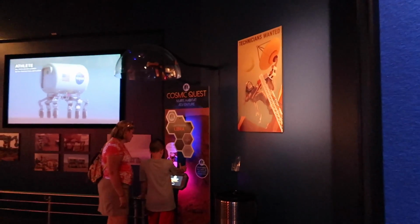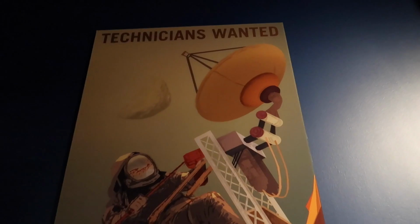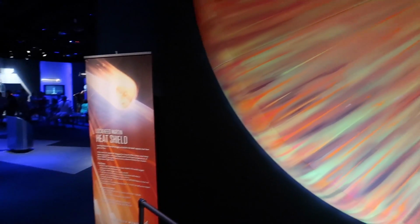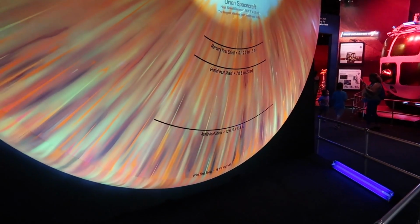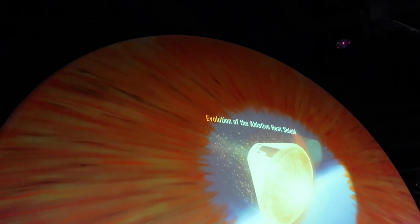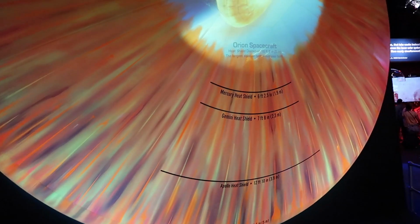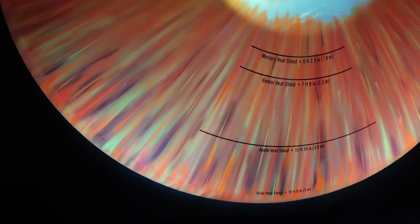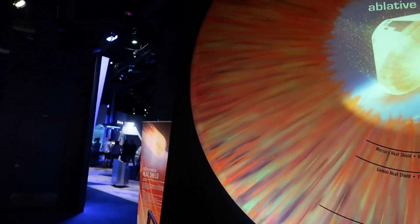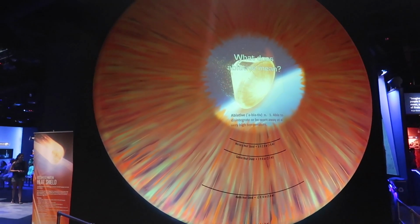I love these recruitment posters that they have now. Awesome take on the old school propaganda posters. This is the Lockheed Martin heat shield. Kind of gives you an idea of the circumference of each of the heat shields for Mercury, Gemini, and Apollo, and an Orion. The camera's not wide enough to fit the whole thing in. That's the best we're gonna do here right now.